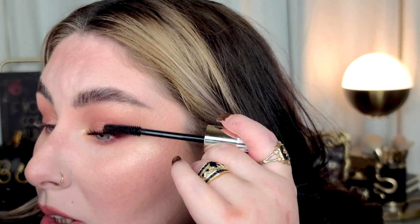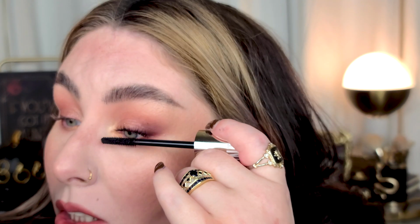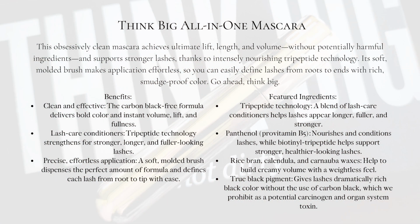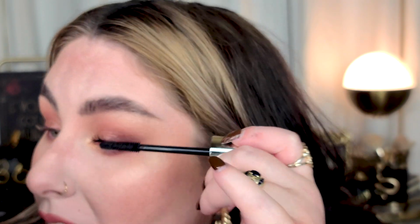Pretty natural looking. But I was sent this through Octoly to test out, so I'll have all the information about the product on the screen. It's not a super wet formula, so I like that. And yeah, that's really nice.